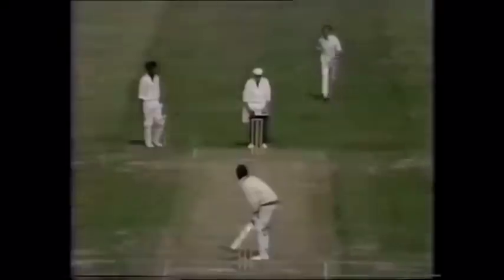.500 for 6, magnificent entertainment for a big crowd again at Lord's. More people on this second day than on the first. Very good humoured as well they might be, because they're seeing some really classic batting here by the West Indians.